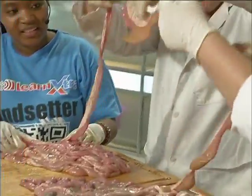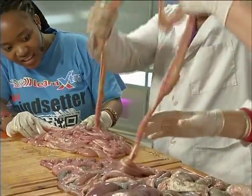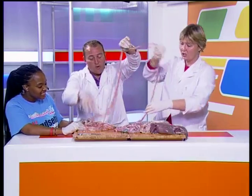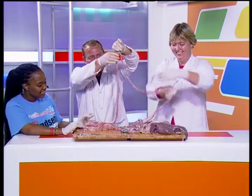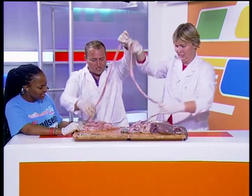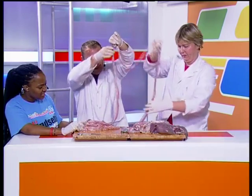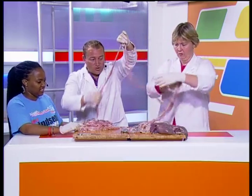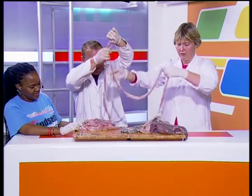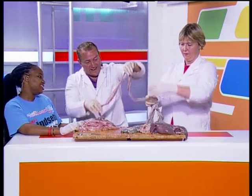So let's carry on. I hope you're enjoying this. We're still going. This is still small intestine. I was asking, where's it ending? We'll get there. All of this is just the small intestine. What more could you want? Right, we're nearly done. Almost done. And that's where it ends.